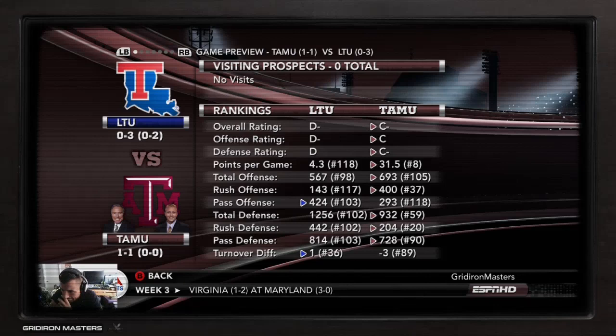Now, Louisiana Tech's pass offense is 424, which is 103rd. Still not very good, but as you can see, I'm even lower at 293. But my rushing offense is currently number 37 in the nation. So, should be a little bit of an interesting game. Maybe Louisiana Tech has a chance to bounce back, but I'm going to make sure that they don't.